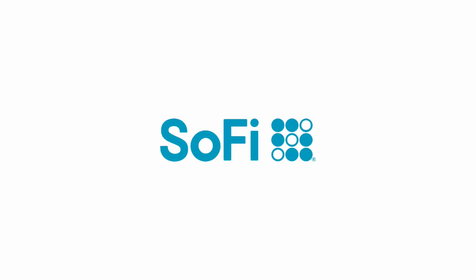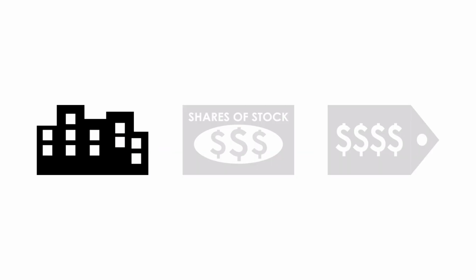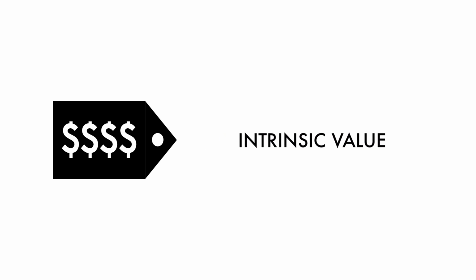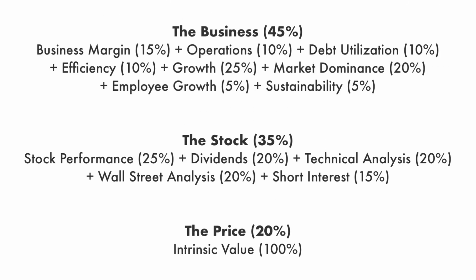Today on GrowthShares, let's analyze and see whether SoFi Technologies is a great long-term investment. The company analysis is divided into three broad factors: the business, the stock, and the price. Furthermore, these three factors are subdivided into 14 metrics that give us the complete picture of the company. Each factor and each metric are given different weight, together adding up to 100% of the overall analysis.